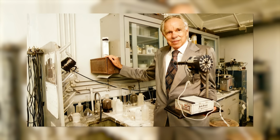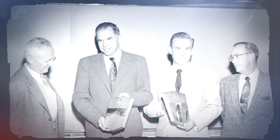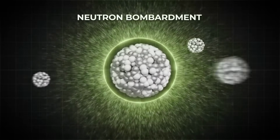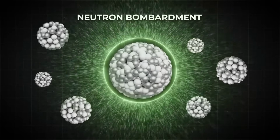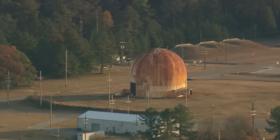It was first discovered in 1941 by Glenn Seaborg and his team at the University of California, Berkeley, who produced it by bombarding uranium-238 with neutrons in a cyclotron. What they created would go on to change the course of human history, for better and for worse. This is where the real story begins.